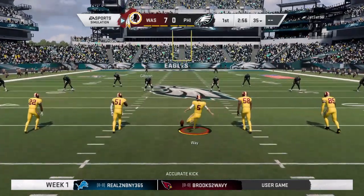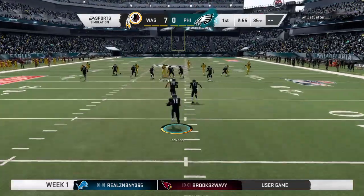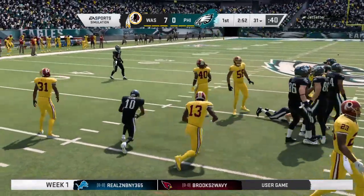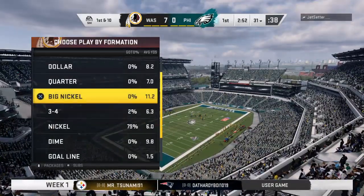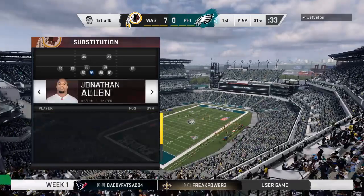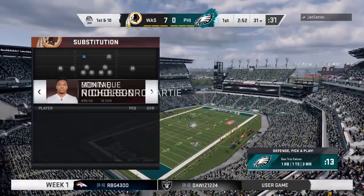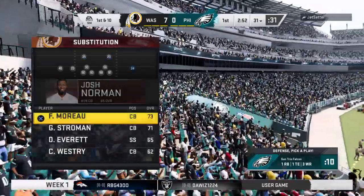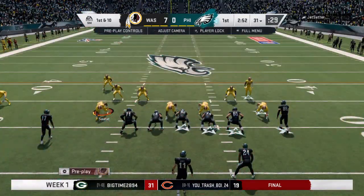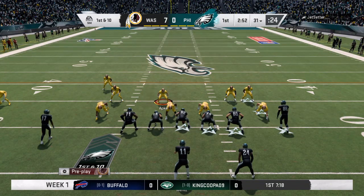Set now to kick this one away, and off it goes. This is fielded at the goal line. And nice work on the return as they'll start their drive just past the 30-yard line. Line of scrimmage, the 31 now on 1st and 10. Tight end's right.